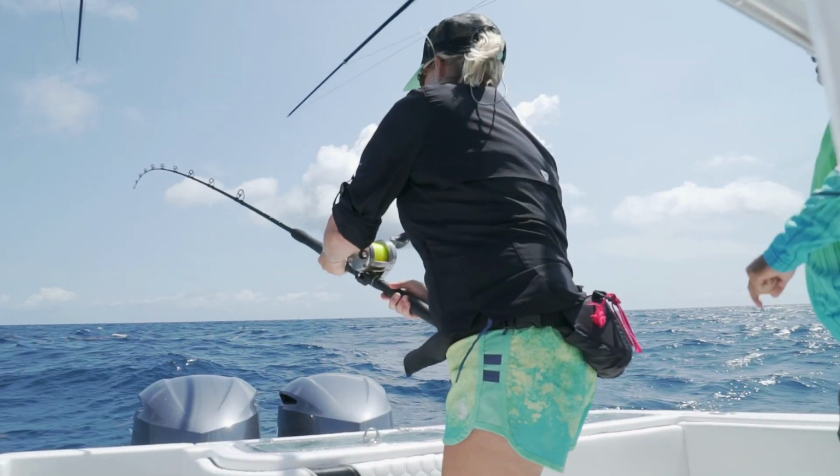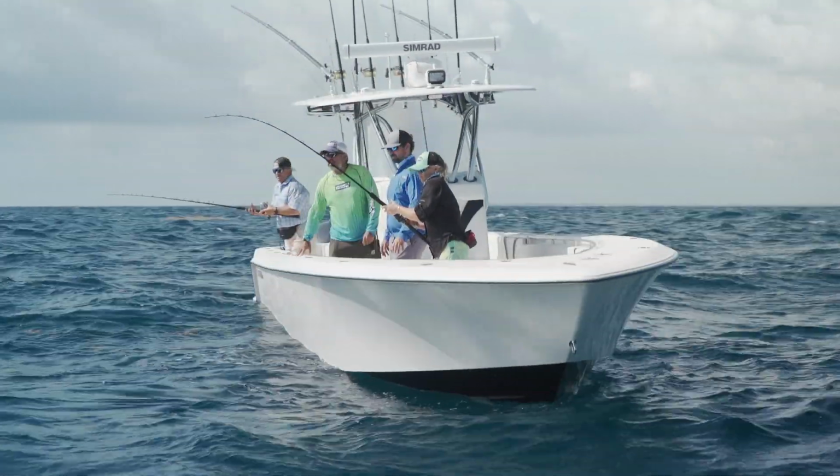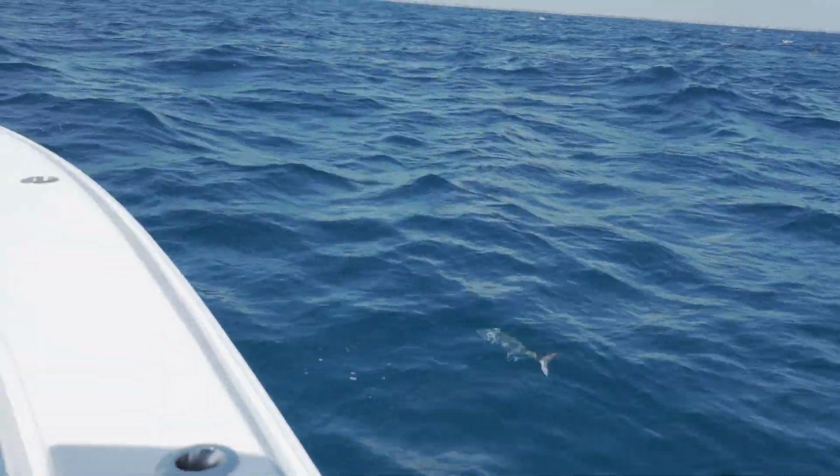Now, I'm a big fan of fishing 360 around a boat and drift style fishing. A couple of reasons why that's good is, one, you can work a fish all the way around the boat and keep your spread in the water. Another one is it frees up the helmsman to help out with the rods so you can put more baits in the water. It's a win-win.